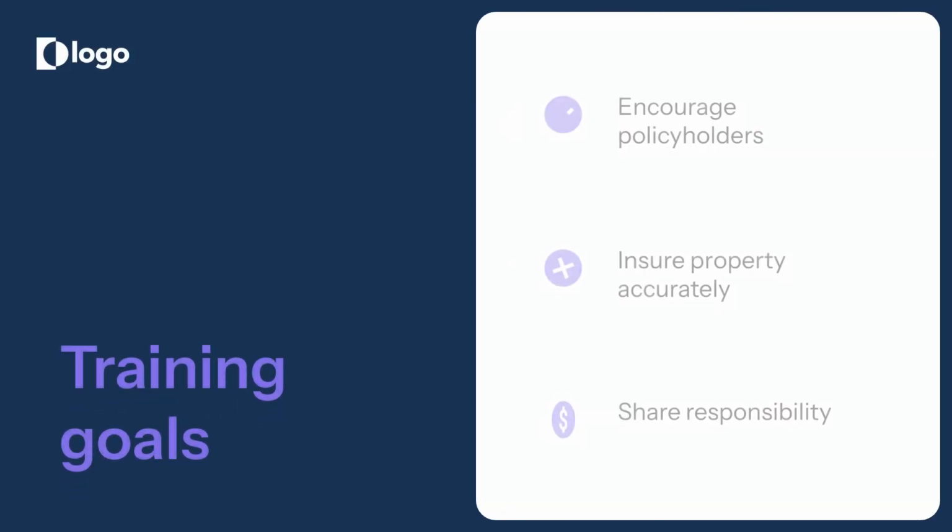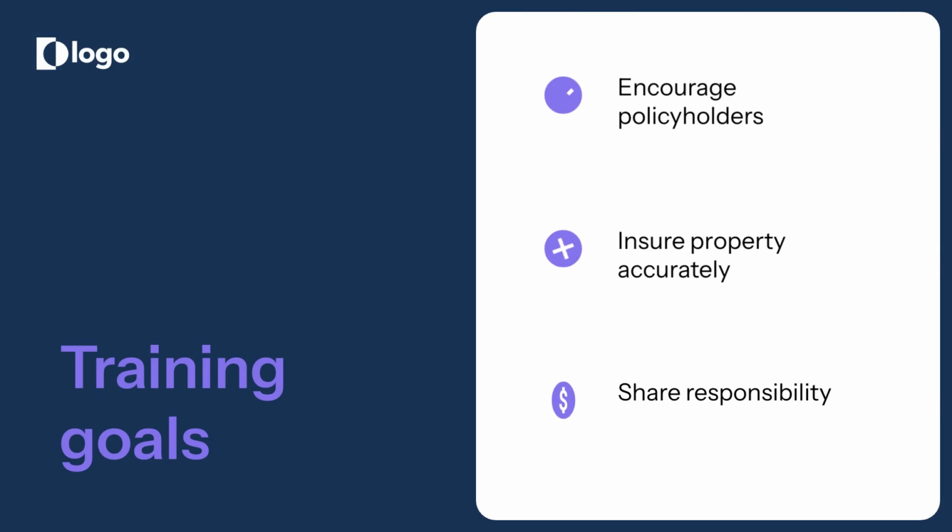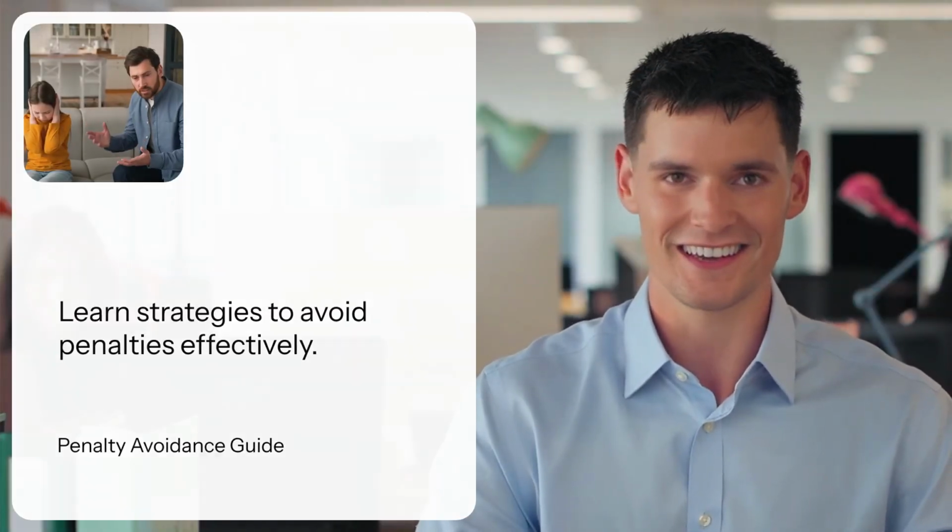Why does coinsurance exist? It's there to encourage policyholders to insure their property accurately and share the responsibility of keeping their coverage up to date. How can you avoid penalties?